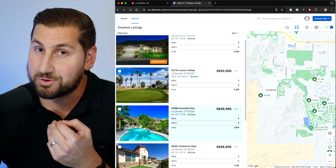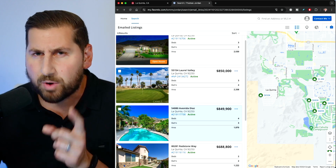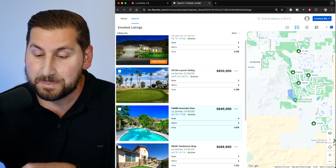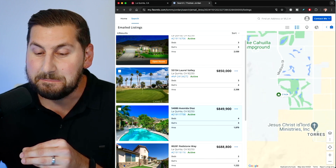And when you work with a professional like me, I help you to weigh those so we can get you a home that's right for you, because what's right for you might not be right for someone else, right? So now we're going to look at a home that's actually under the median price.